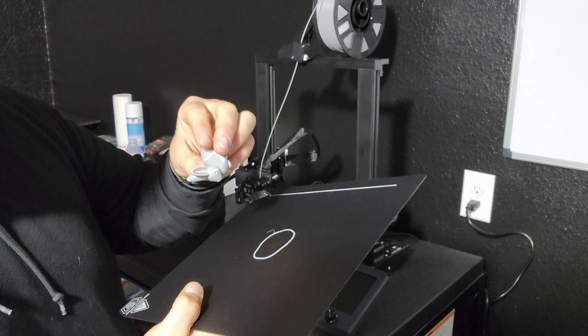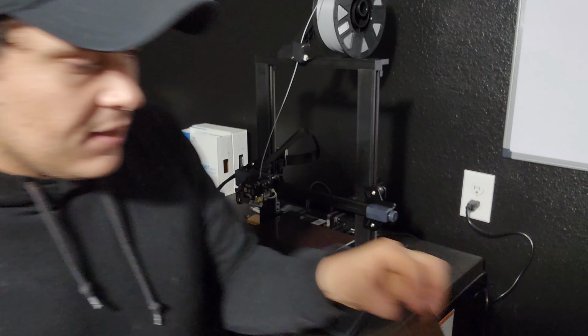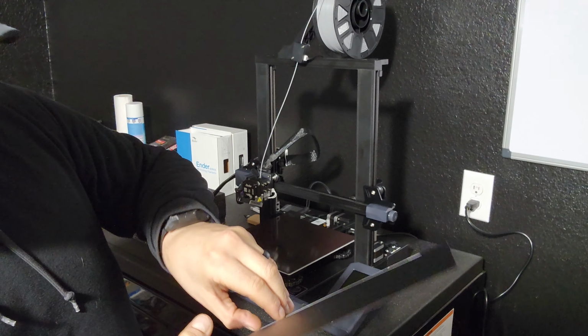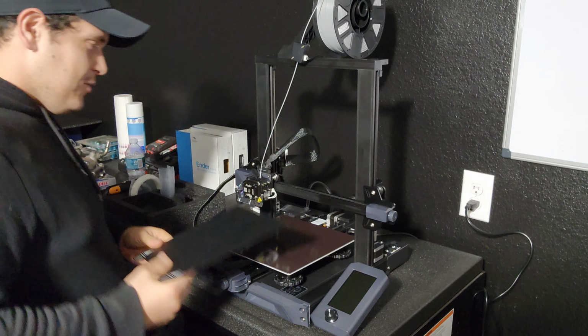Okay, pretty solid. Set that right there, and then I'm pretty sure that's what the scraper's for. Oh, that peels up. Pretty nice. Just toss that, and then I guess if you can get a nail under there, you gotta be careful. Man, woo! That hurt. Holy shit. Yeah, don't put your nail under there, because that will mess you up.